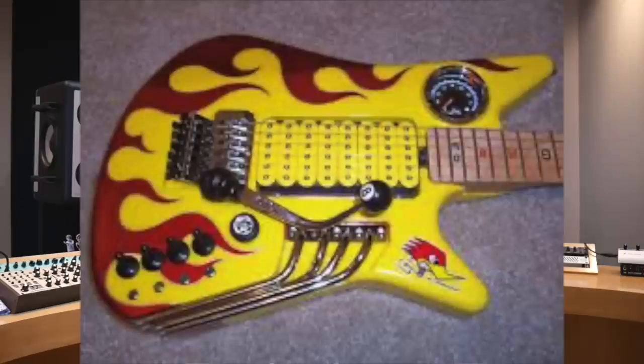This comes from also the same brain that was thinking, you know, Strats have 3 pickups, Les Pauls have 4, that's better. Steve Vai's guitar has 5, and Richie Sambora has 6. So clearly that's the best guitar until Nigel Tufnell came along.